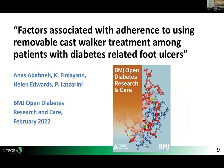I wanted to share a more recent article. This is a fun article, which was in Open Diabetes, a British journal, and it was published about a year ago. I thought it was interesting because the authors were between Jordan in the Middle East and Australia, so that's a long distance. But I thought it was interesting to share with you factors associated with adherence when patients wear removable cast walkers, because as you know, they don't have feeling. So they're apt to not take this horrendous situation quite as seriously as they should sometimes.